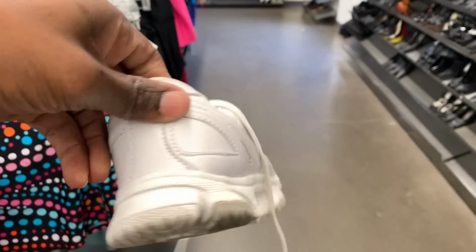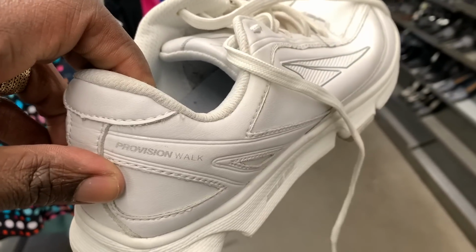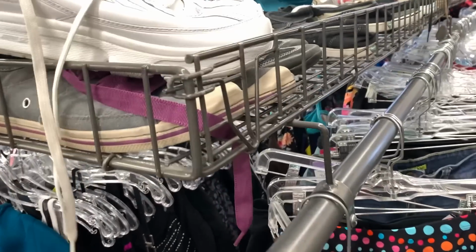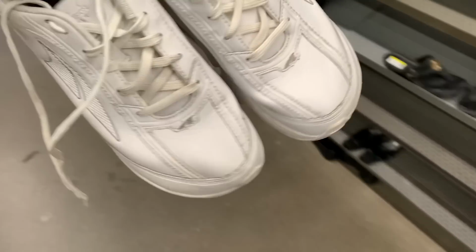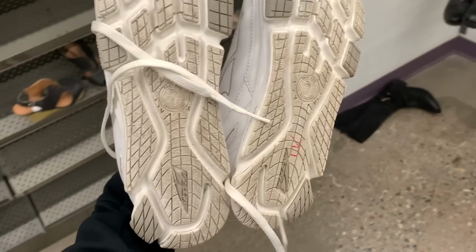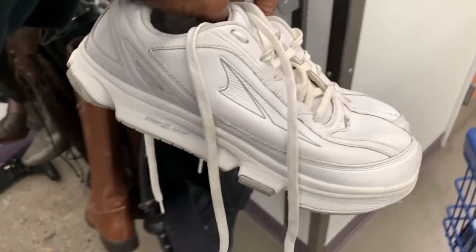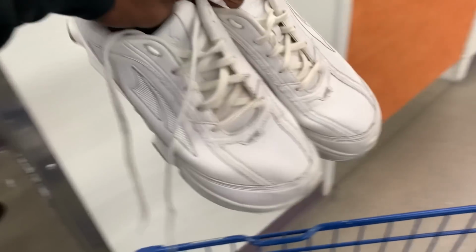Now, here's a really good brand to be on the lookout for. This is a pair of Ultra running shoes, and these are the Provision Walk model. Never sold this one in the past, but the comps for these were selling for right around 30 to 40 bucks. Some people are getting a little more for these as well, so I'm definitely going to grab these up, and I might not have to clean these up too much at all to make some decent profit on those.